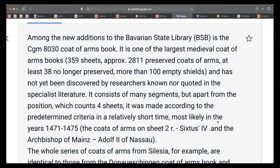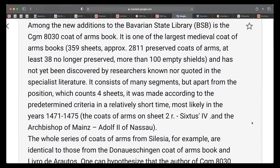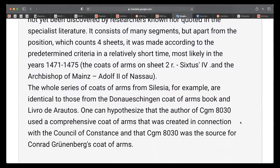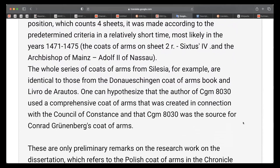All right, they left this book out, a lot of the stuff. It consists of many segments. But apart from the position, which counts four sheets, it was made according to predetermined criteria in a relatively short time, most likely in the years 1471 to 1475. The coats of arms on sheet two are Sixtus the Fourth and the Archbishop of Mainz, Adolf II of Nassau. The whole series of coats of arms from Silesia, for example, are identical to those from the Donaueschingen coat of arms book and Libro de Arautos.